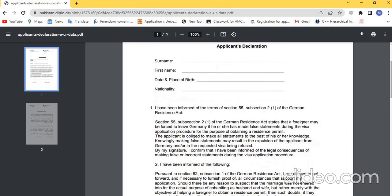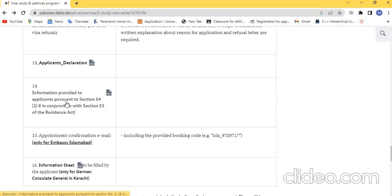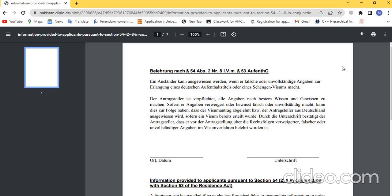Okay, this is the terms and conditions. First you need to put your surname, then first name, then date and place of birth, nationality. You need to read all of the requirements, then sign and mention the place and date, and at the end the applicant signature, right?